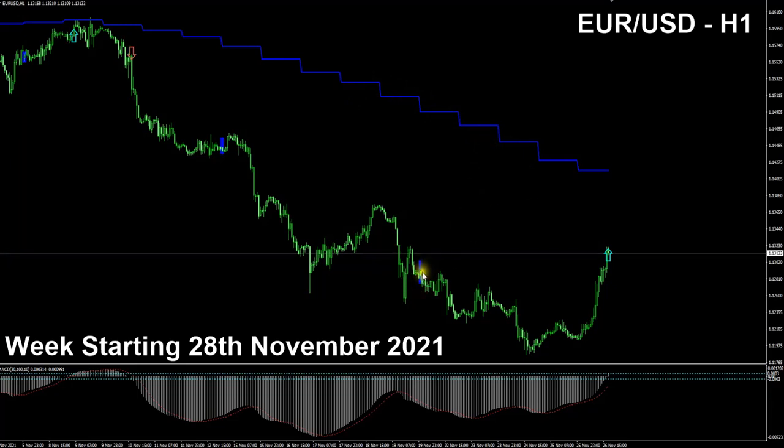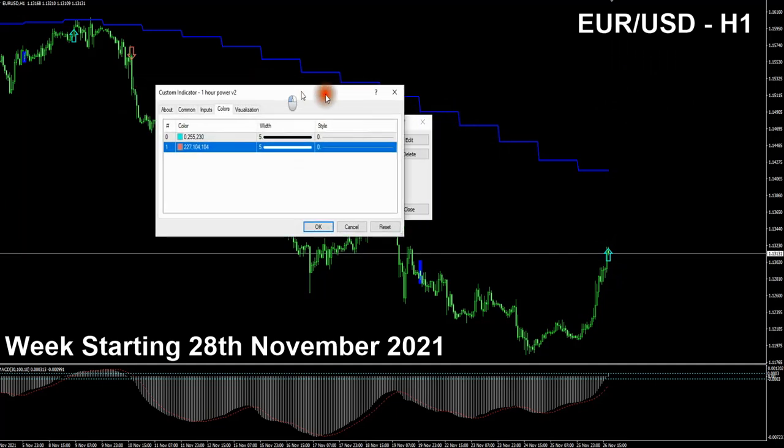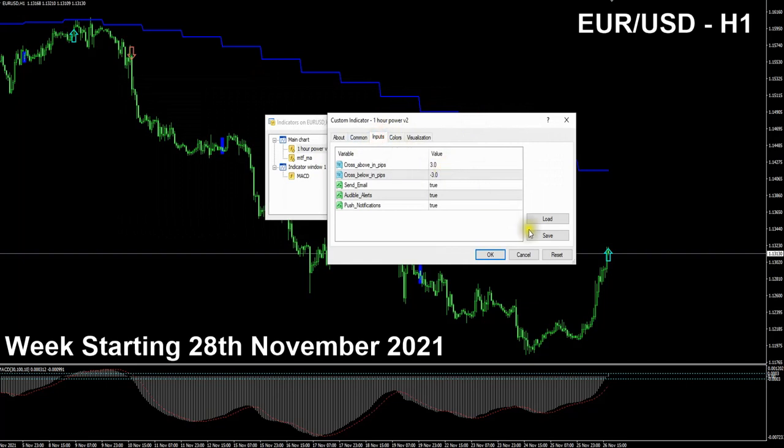But if we go back to Sunday, what I said just before the markets closed last week was that we wanted to see price move upwards, maybe towards this moving average. And of course, you'll notice that price didn't do that at all. What we want is for this MACD to move up towards the zero line, and obviously we wanted it to drop back below this 3 pip line that I've drawn on here, because that is how this 1 hour power indicator works. If I just show you the inputs, it will draw an arrow up or down once the MACD has moved above or below 3 pips.